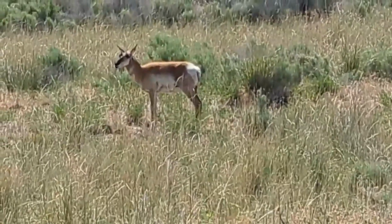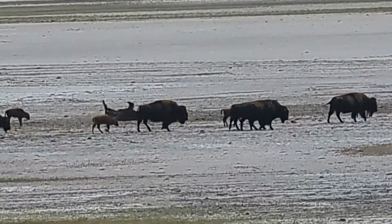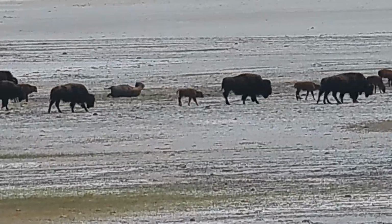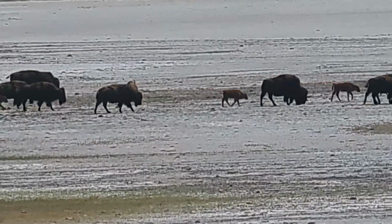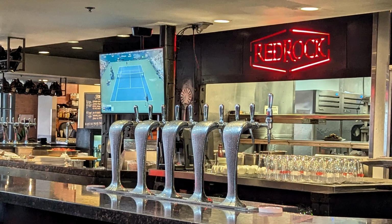She's pregnant and she was kind of stomping her foot. And then we saw a huge herd of buffalo walking across, and you can see the one in the back wallowing in that really good dirt pit and the little babies. So it was an incredible morning out on Antelope Island before our late flight.